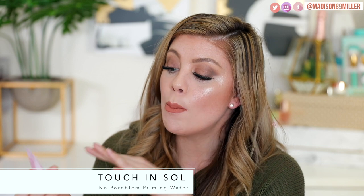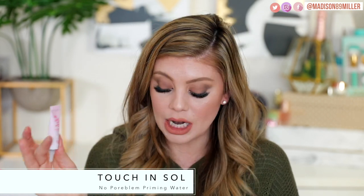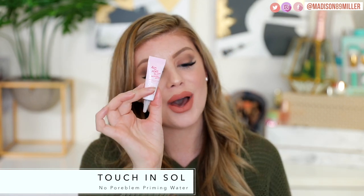All right, so our last product here is from Touch in Sol, and this is their No Problem. That's so weird. No Problem Priming Water. So this is actually going to be a transparent primer with a damask rose scent to it. That is really cool. I kind of want to try this out on my hand real quick. Oh yeah, it is like a priming water. It's more like a liquid.